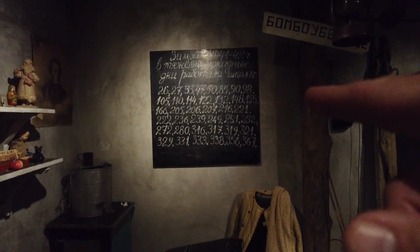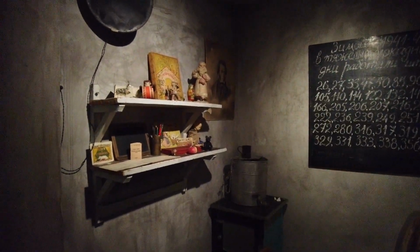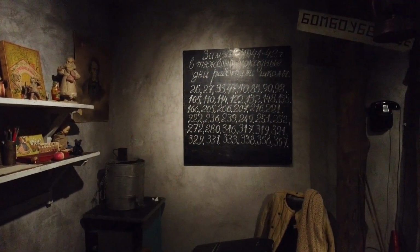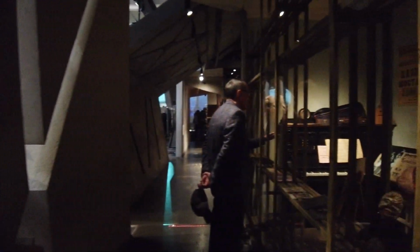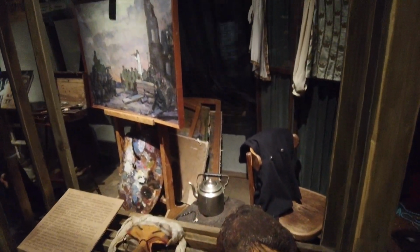1941 to 1942 winter. What they're counting here? What schools worked? Yeah, this is an interpretation of how schools worked, operated, and what schools operated during the whole siege, non-stop. Even the artist worked throughout the siege.